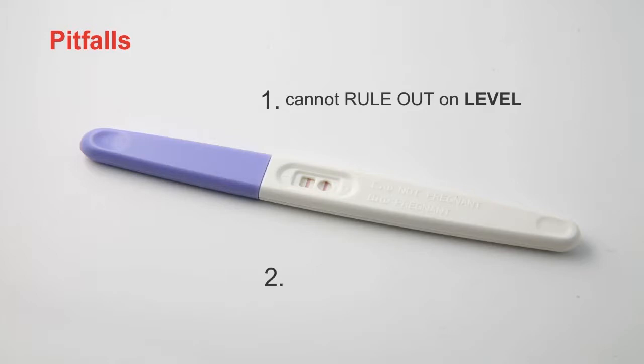The second pitfall we actually talked about in part one, but is that urine betas are unreliable and give false negatives in early pregnancy. Always obtain a serum value. Pitfall number two, relying on a urine beta in early pregnancy.